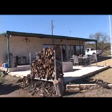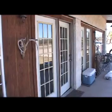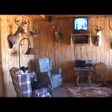The lodge sleeps 12 people comfortably. We will provide meals and lodging with the hunt. Additionally, taxidermy work and meat processing is available for you on site.